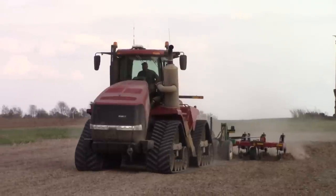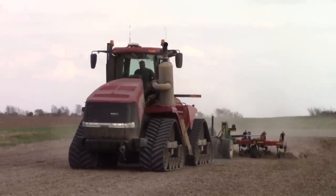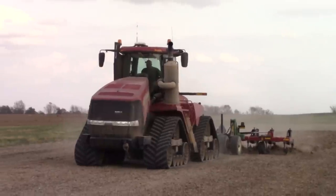And we are in a drought this fall, and the ground is very hard, so it's definitely putting this big tractor to work.